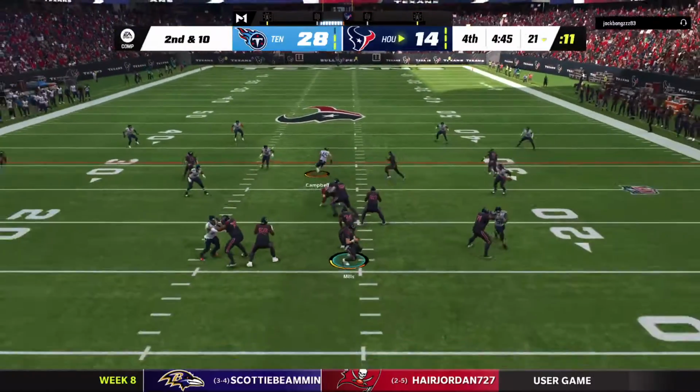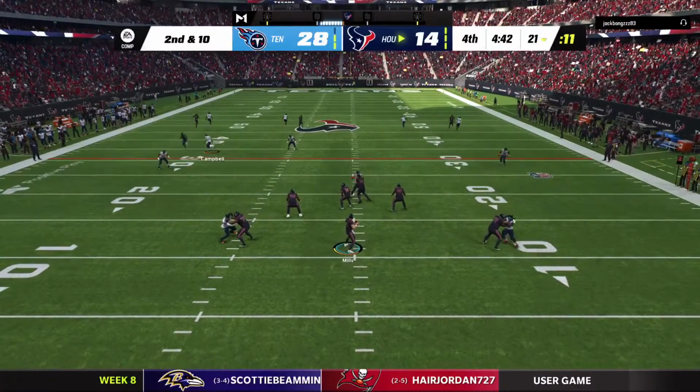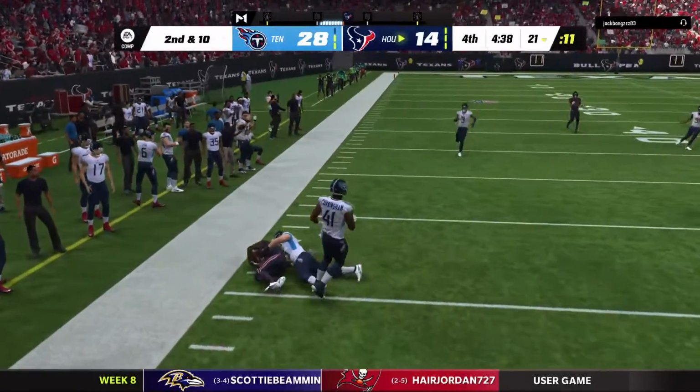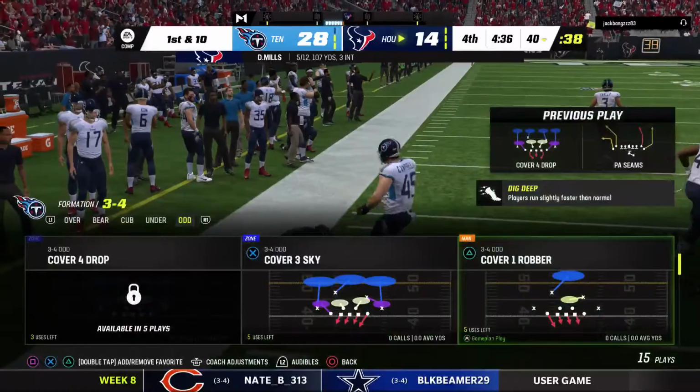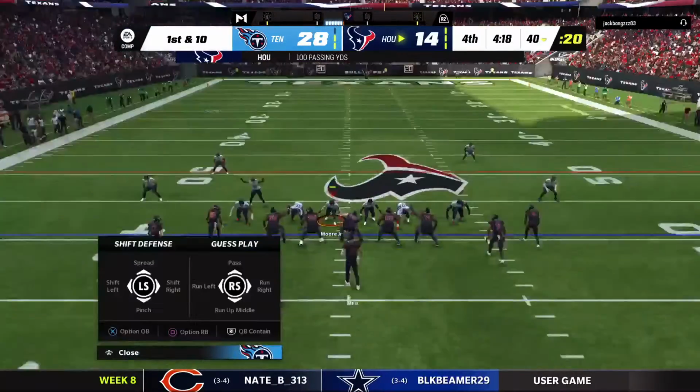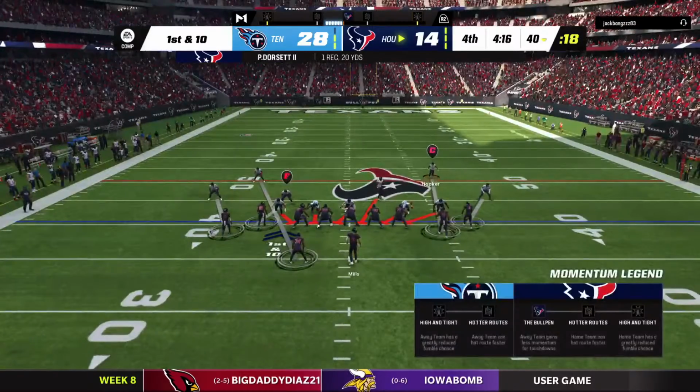And they'll try to throw here. Mills. Philip Dorsett hauls it in. And he'll be corralled well upfield right around the 40-yard line. A couple of first downs have him to the 40 now on 1st and 10.